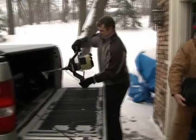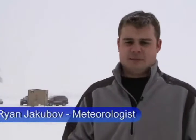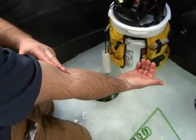On a cold winter day, you can find anglers on Lake Minnetonka near Minneapolis, Minnesota. We met up with Ryan Jacobov and Ryan Thompson. The colder you can get, the better for us, because it really eliminates the amount of people that come out here, so it leaves more fish for us. Even at temperatures below zero, 18 inches of ice. I measured from the tips of my fingers to my elbow just about 20 minutes ago, and it's solid.